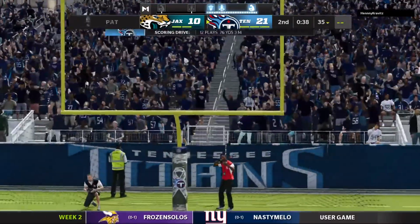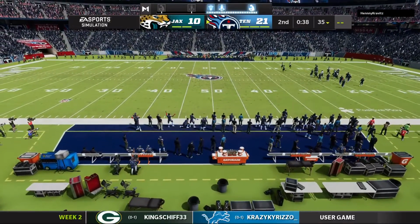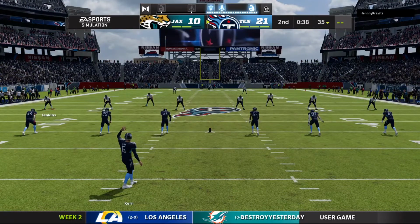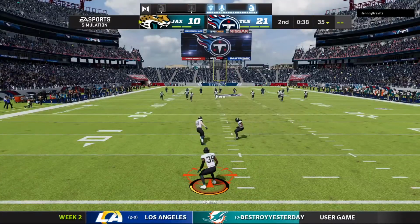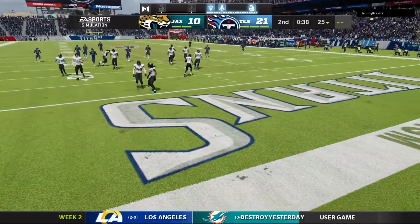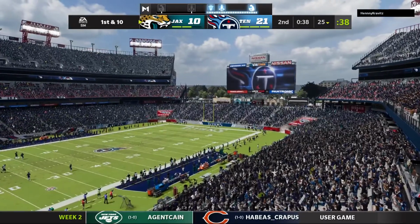Extra point by McCann, up and good. And that makes it a 21-10 game. Set now to kick this one away, and off it goes. And they will not get a chance to return this one as it's through the end zone for a touchback.